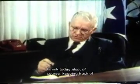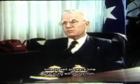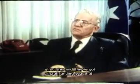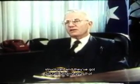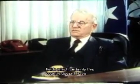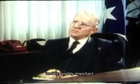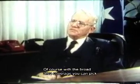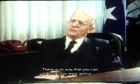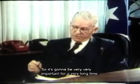I think today also, of course, keeping track of Soviet air forces in general, which during wartime as well as peacetime practicing will deploy from other than the regular air bases, from highway structures, and they've got aircraft landing gear that allow even their heavy bombers to land out in sodded fields, which certainly this country doesn't have. But keeping track of the movement of forces is terribly, terribly important. And of course, with broad area coverage, you can pick up such things as entire armies deployed. There's no way that you can do that if you were going to have to focus in on a little bit of it at a time. You couldn't afford it with a focused system. So it's going to be very, very important for a very long time.